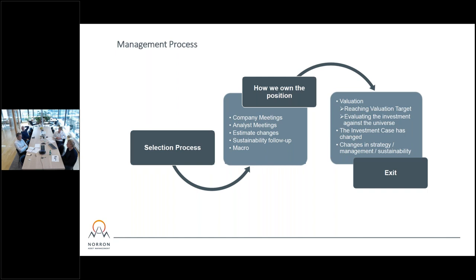And if we don't like the answer, that we are in a different thinking than what the market and the management thinks, we would exit that. We have a few of those examples, but we can take that later if there's something that comes to mind for you. So that's in short a little bit how we work for the Norron Active.